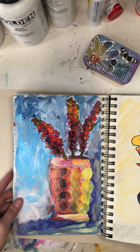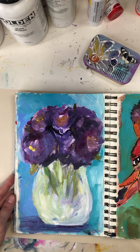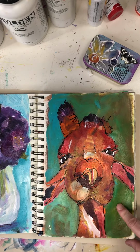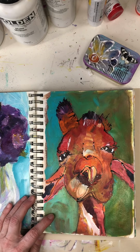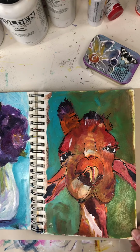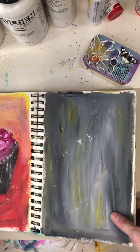I've got probably five or six journals going at any one given time. Again, this is just practice. Sometimes I want to practice a technique like I did with this one. I saw this somewhere and I loved the idea of it, and the question was, can I do it? So you practice it on this, and if it doesn't come out right, so what, right?